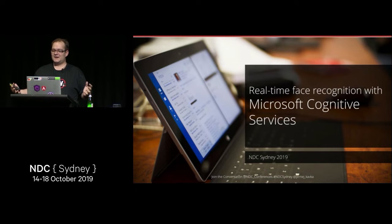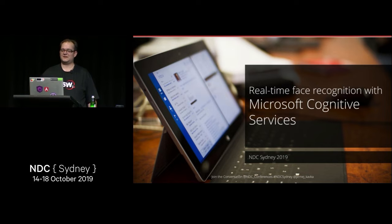So I'm talking about Microsoft face recognition, real-time face recognition with Microsoft Cognitive Services.